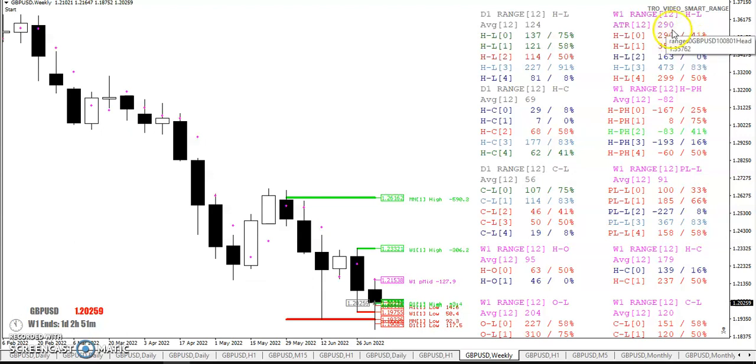And actually the ATR is 290. We're at 290, so it looks like we're average. We didn't break out at a high, but we did break out at a low by 100 pips. Doesn't look like that's much to write home about.